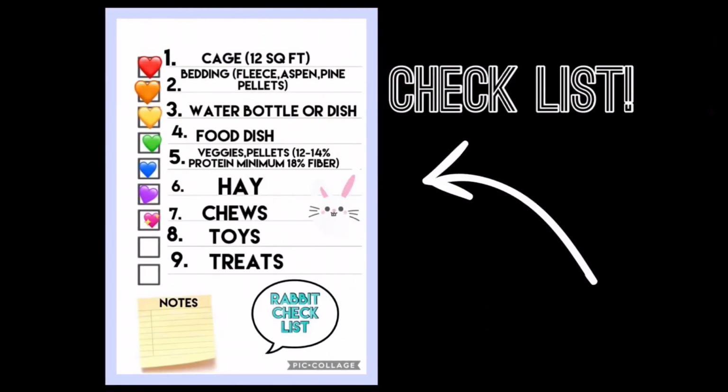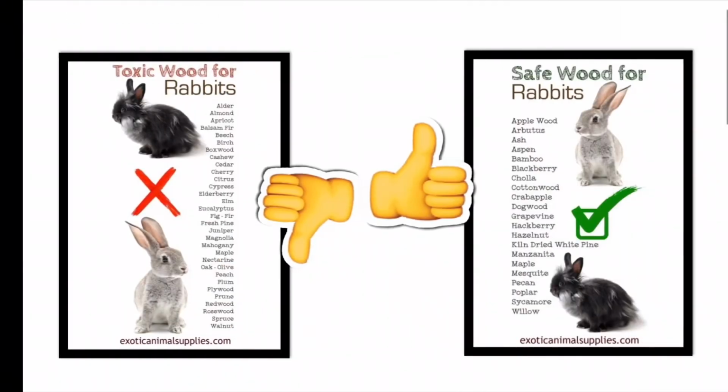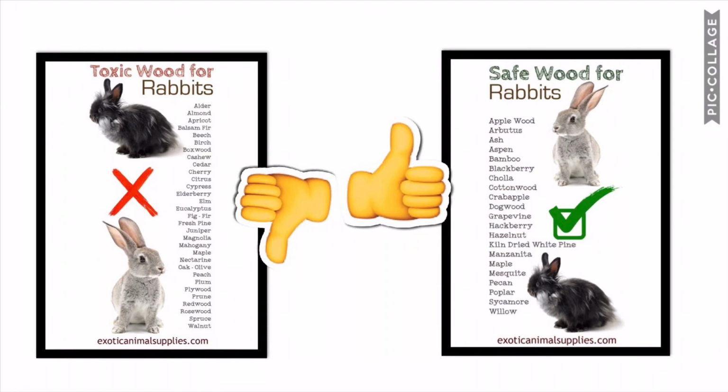Another thing on our checklist is chews. So rabbits need something to keep their teeth down and to keep from getting bored. So here are lists of toxic woods for rabbits and safe wood for rabbits. So you can go ahead and pause the screen so that you can read this easier, and in a minute it's going to scroll down the list. If you're a fast reader, you can try and read it.